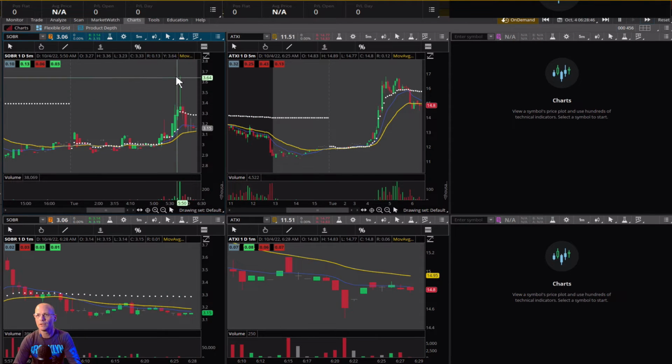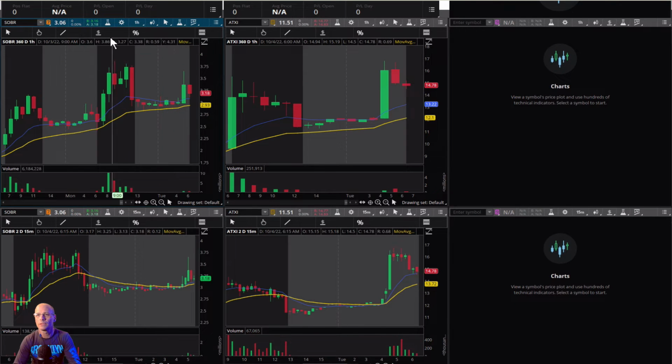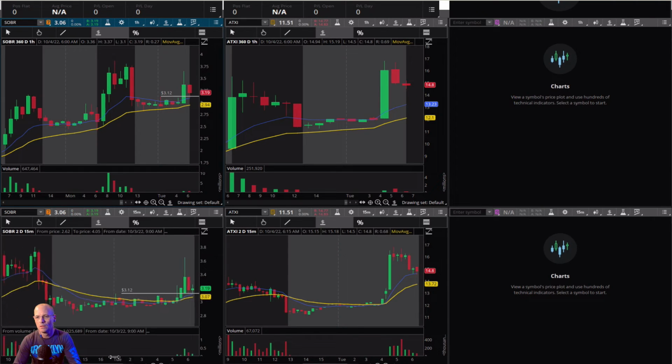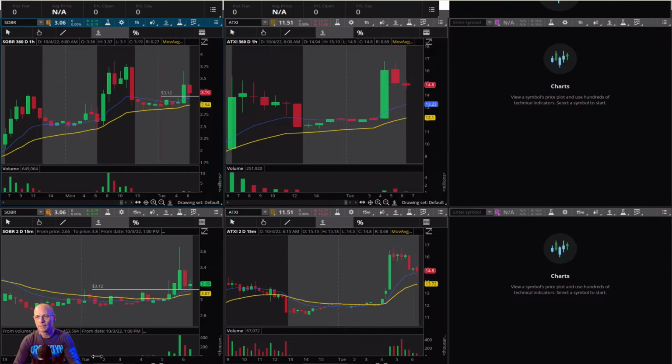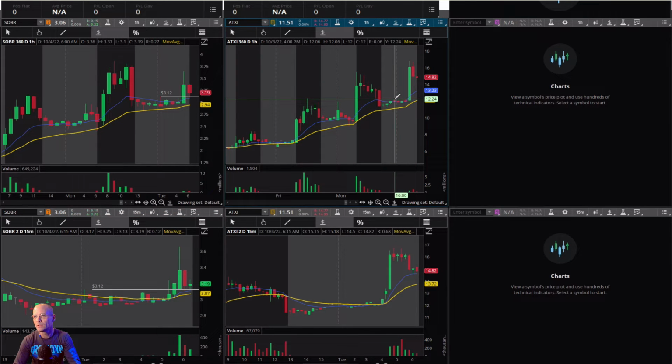SOBR, big ugly upper wick. On the larger time frame, we have a pivot right here. That's kind of what we're testing right now. So we broke through that, now back testing. Looking again here at the larger time frames, also have this pivot here, but that's a long ways down on ATXI.